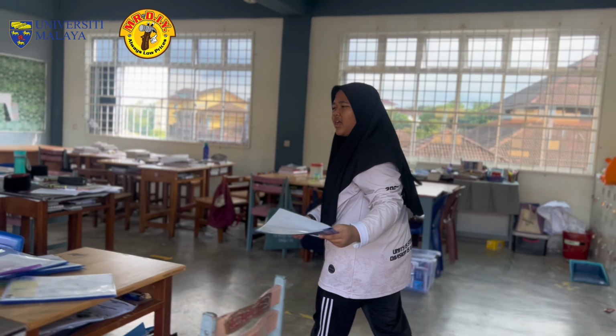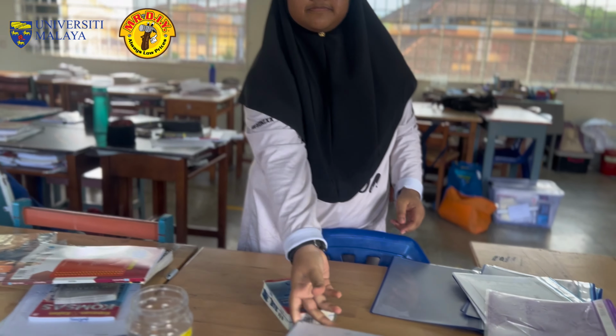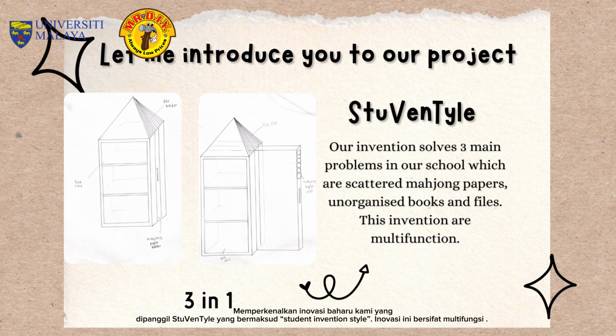Other than that, unorganized books, test pads and files are one of our main problems here. Introducing our new invention, Stuventel, which means student invention style. These inventions are very multifunctional.